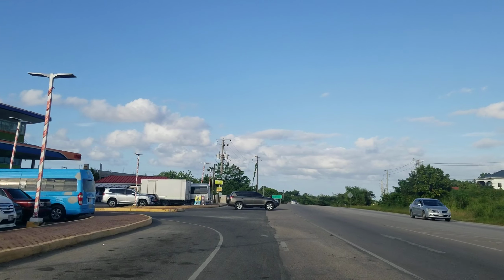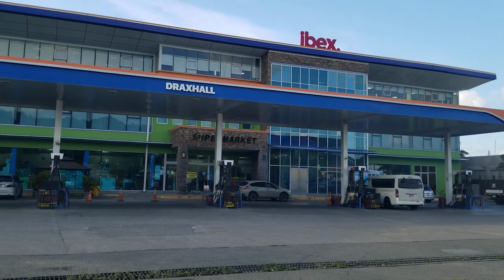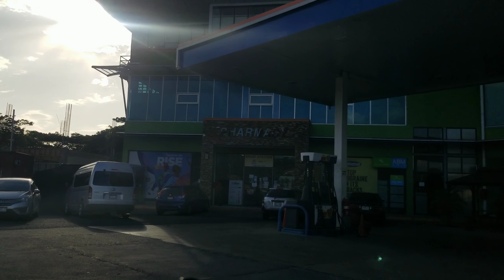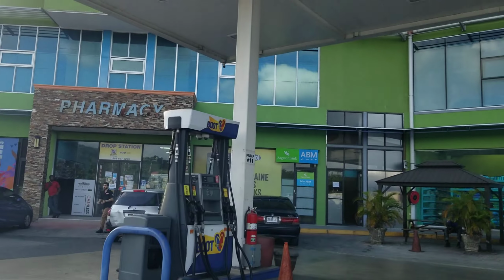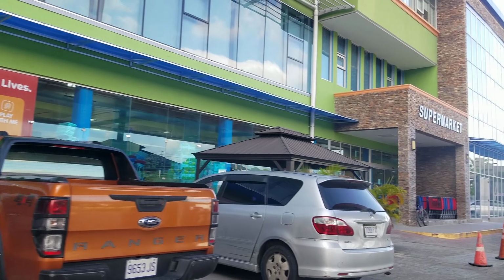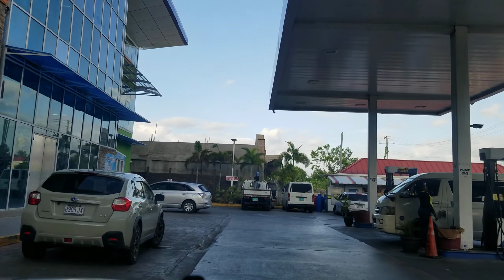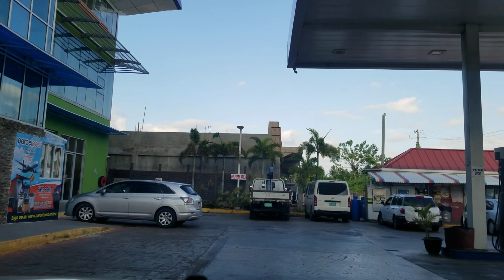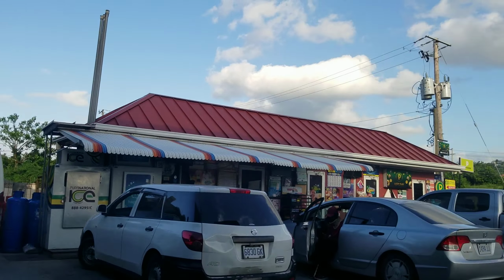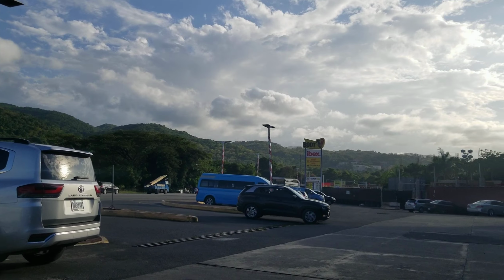A very expensive toll. Okay, now over here is a gas station. This is the Booth Draxall. Very nice facilities, very new. Now they have a supermarket, and this is probably the only supermarket in Draxall. So as you can see, it's not really a convenience store for the gas station, it's a full supermarket. And I think they're open 24 hours, but it's a very busy location. All right, so this is the Booth Texaco, the Booth gas station in Draxall.